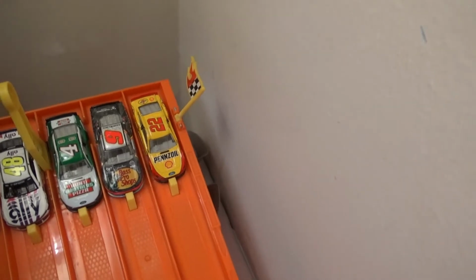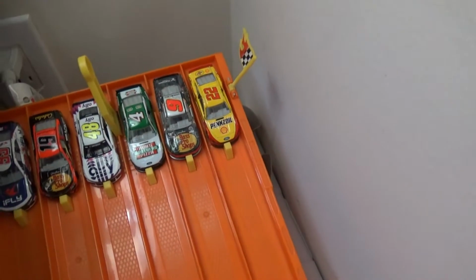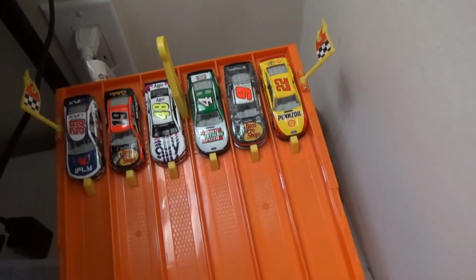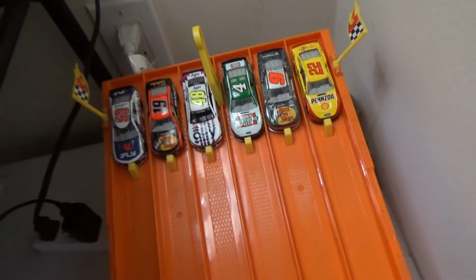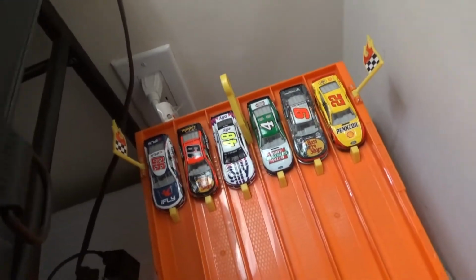Alrighty guys, race one. I don't know if y'all can see me well because I'm trying a new light today for this race. We have Joey Logano in the number 22, Shell Pennzoil, Noah Gregson in the number 9, Bass Pro Shop Black Coffee, Kevin Harvick in the number 4, Hunt Brothers Pizza, Jimmie Johnson in the number 48, Rally Car, Martin Truex Jr. in the number 19, and the new team for 2021, none other than Daniel Suarez with Trackhouse with iFly. So, who will get the first point? Let's go.